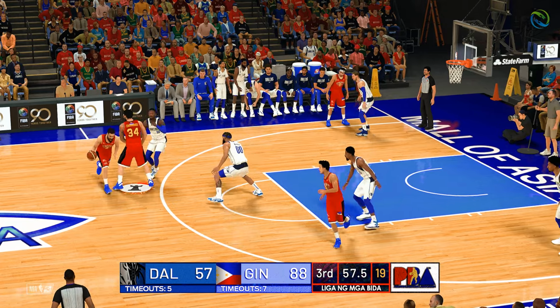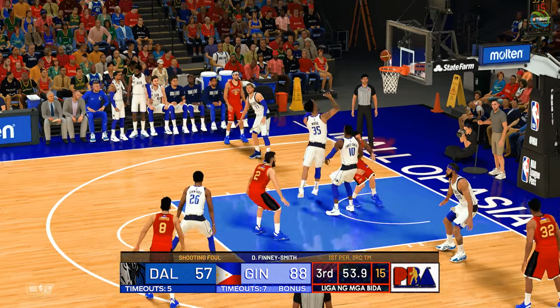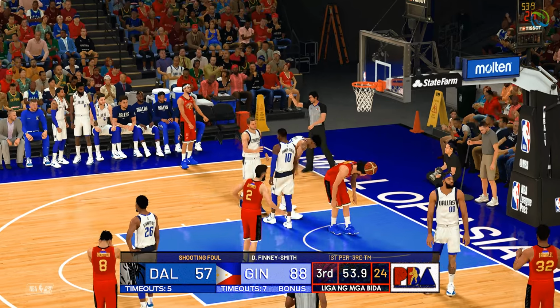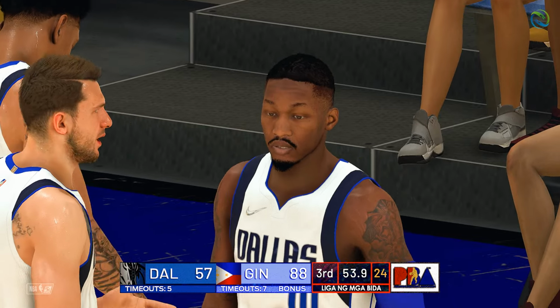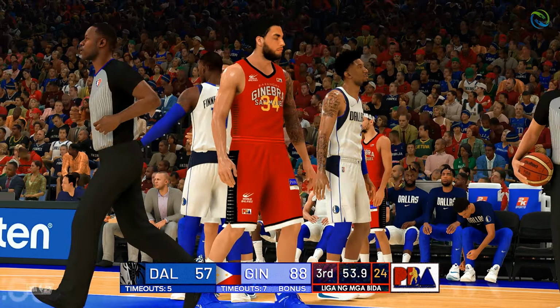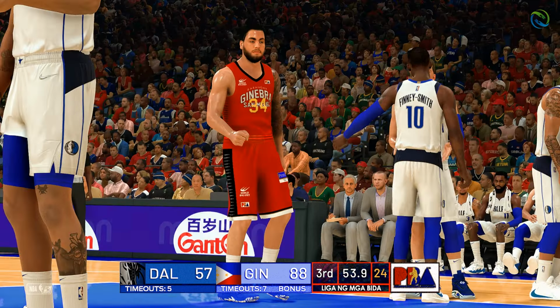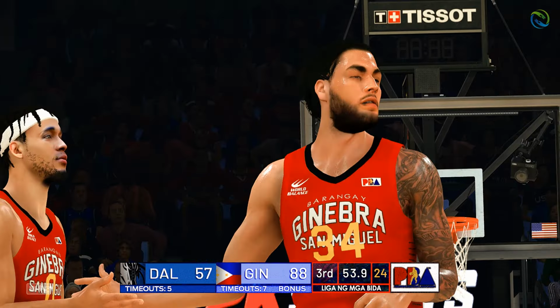He's marked by Finney Smith. So it'll be two free throws. He was fouled in the act of shooting. Man, the defender really went after him. Yeah, if you're going to foul, then make sure that you don't give a chance for the and one. Shooting for the home team, number 34. Two shots.